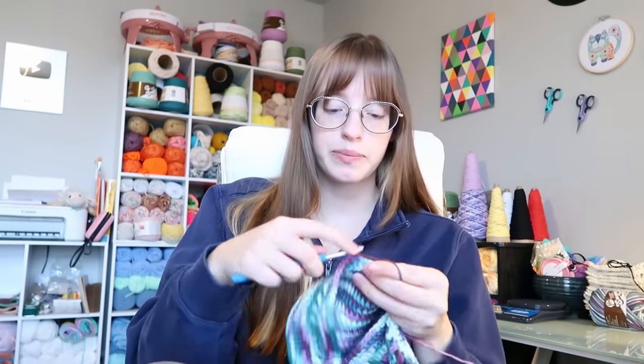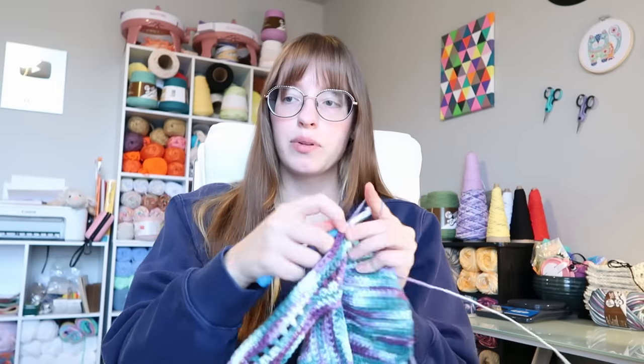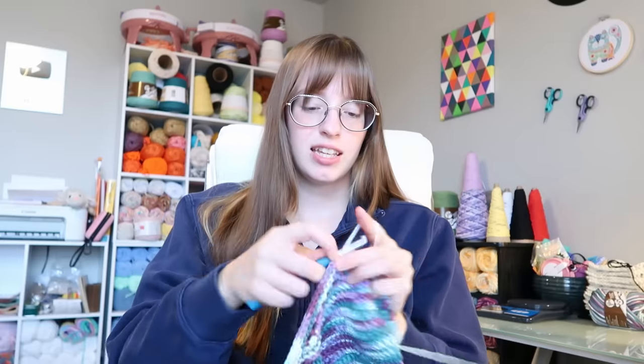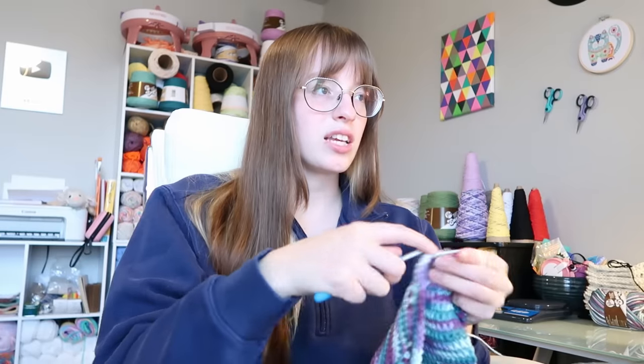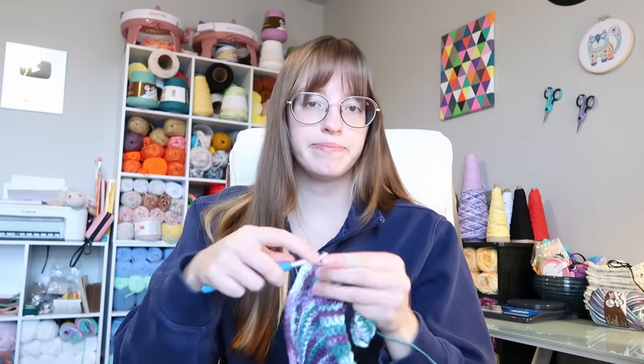Anyway, welcome back. Right now I'm just going to be working on this top until it's finished. I also need to get some lunch because it's like 1:30 right now. And after that, we'll just see what the rest of the day has in store.